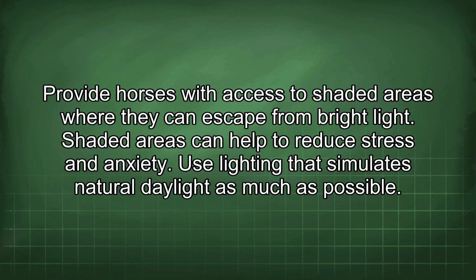Provide horses with access to shaded areas where they can escape from bright light. Shaded areas can help to reduce stress and anxiety. Use lighting that simulates natural daylight as much as possible.